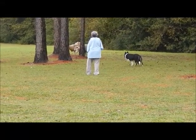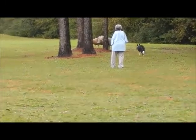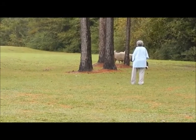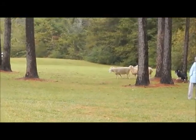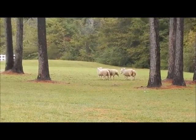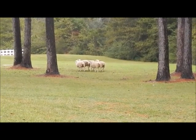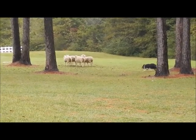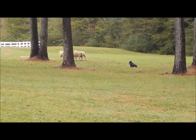Now, if you're out there just trying to pen a bunch of cows, you don't mind that quite so much. But when you're trying to do real precision stuff like field trialing, which is what she has him for, she doesn't have livestock, so she's not using him for that. He's got to be different than that. And plus, they can be both, but it's hard to get them there.